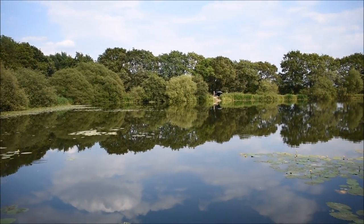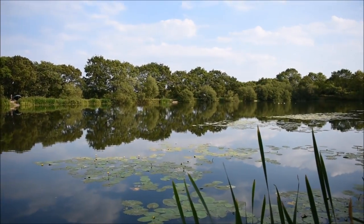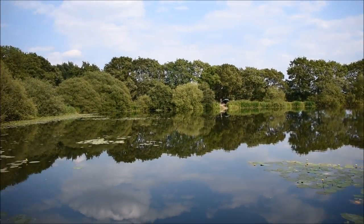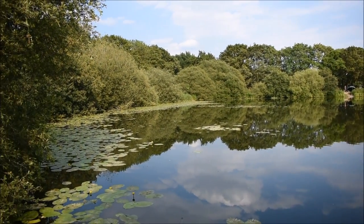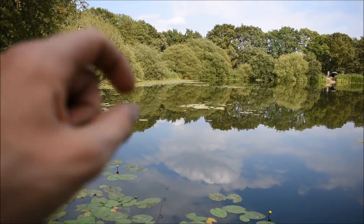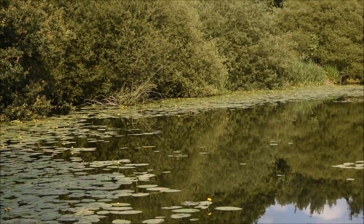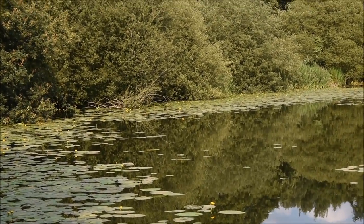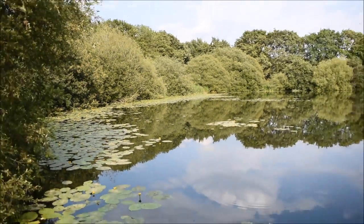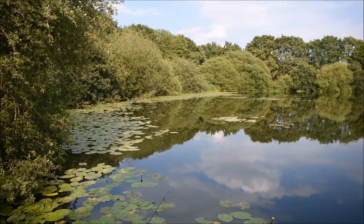Today you join me on the banks of one of my private pits in Lincolnshire. And as you may have already guessed, I've fished this lake plenty of times before. This is the lake where I actually got my first 20 pounder, and this is the exact swim, in fact, from that rod there to that snag. So, it's Friday, I'm going to run you through the spots.